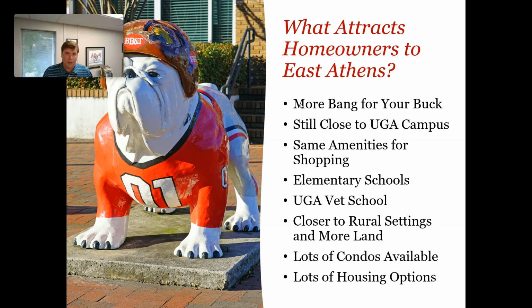So while you're in Clark County, you can actually find some area where you might have a little bit of land that is more possible on the east side of town, that's almost impossible when you get into Normal Town, downtown, 5 Points. And then lastly, I did mention a lot of condos available, and that makes there a lot of housing options, a lot of rental properties, nicer homes, somewhere in the middle. It really runs the gamut on the east side of town.